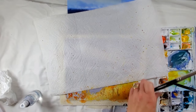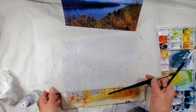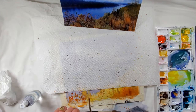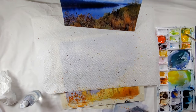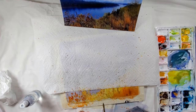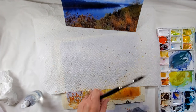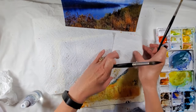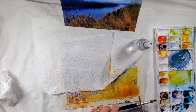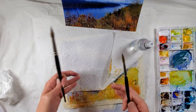Need to move this out of the way. There we go. And let's grab this so I can see it. I just want to get an idea of what I'm doing. My palette really gets messy by the time I'm done with all this, and I do too. So when I do this, I like to wear clothes that I don't mind getting messy in. Most of my wardrobe is like that because I paint just about every day, or I try to paint every day. Can you see why I covered that area up?